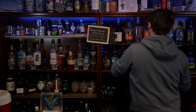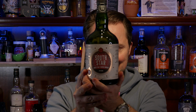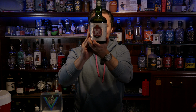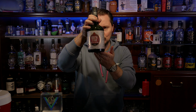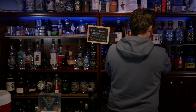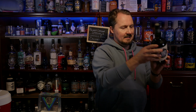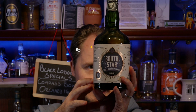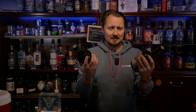I ended up picking up this by accident, the South Star. Now this came from Zanzibar Whisky. This was sent to auction, and so I had to pay VAT on this as well. But not only did I get this one, the Speyside, I also got, in the end, the Highland as well. And on the back here it says imported by Zanzibar as well. So I ended up with 2 of these. Now these were done last minute.